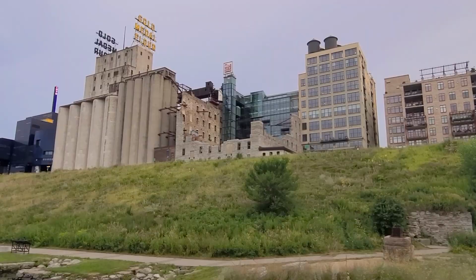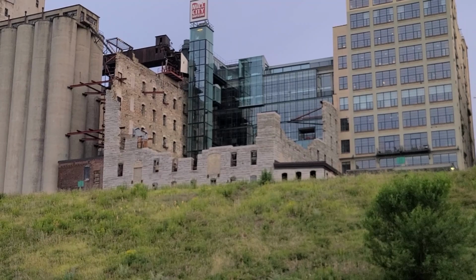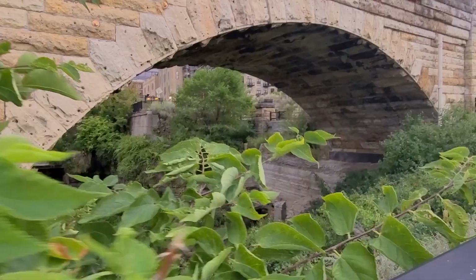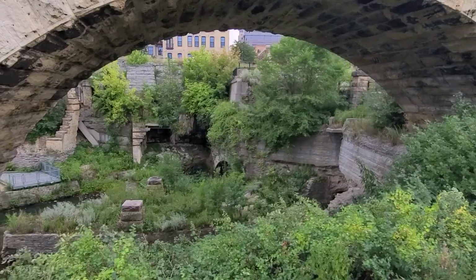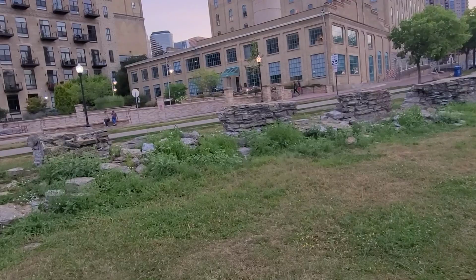We are finished with Mill Ruins Park, and now we are going ahead to the 3rd Avenue Bridge. That is the mill that I was talking to you guys about that blew up. And now it's the Mill City Museum. So you can actually go into the mill and get some photo shoot pictures or weddings or just to see what it looks like on the inside. So here's more of the ruins. This should be either a building or a wall of some sort.